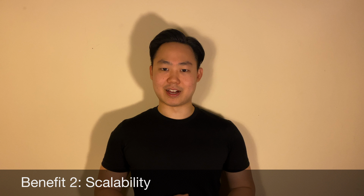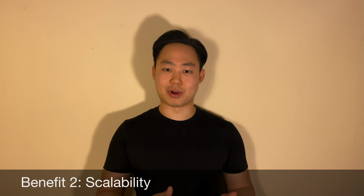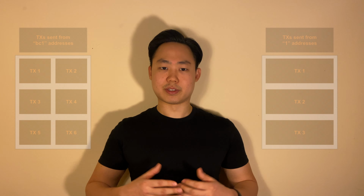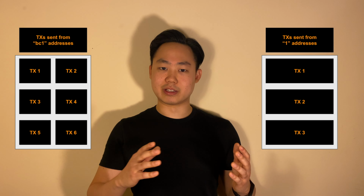The second benefit is that they help the Bitcoin network scale. Because of their smaller transaction sizes, bech32 addresses help scale the amount of transactions that can be processed by the Bitcoin network. Remember, the amount of transactions that a miner can fit into a block is limited. So the smaller the transaction sizes are, the more transactions a miner can fit into a block and add to the blockchain. As you might already know, the Bitcoin network is often said to only be capable of 3 transactions per second. With native SegWit addresses, that number increases to 7.